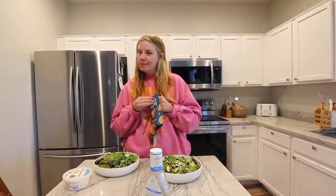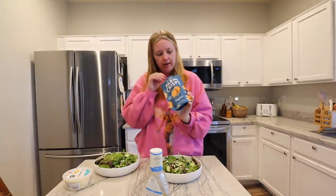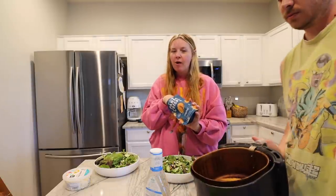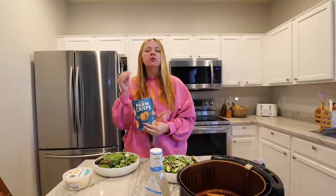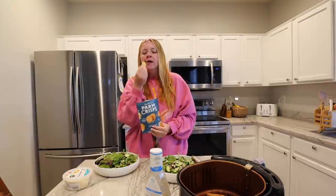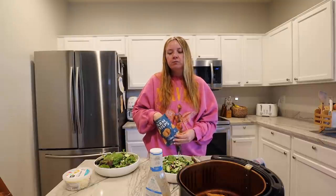We're gonna do also some Parmesan crisps because I'm obsessed with these. I think they're freeze-dried Parmesan. Please let me know in the comments if you are a Parmesan girly. Drew is not, he thinks it's gross. I could literally, and I do literally, eat Parmesan cheese by itself. Ew. I think it's delish.